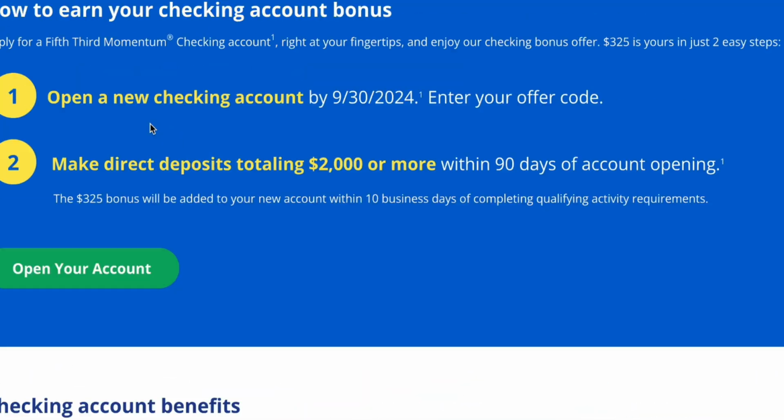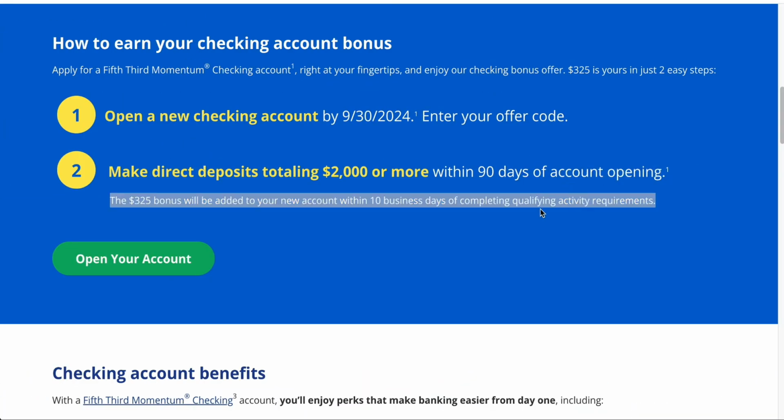As it states right here, the $325 bonus will be added to your new account within 10 business days of completing qualifying activity requirements. So really, you can get this bonus quicker than 90 days of opening your account. If you hit that $2,000 or more in 30 days, 45 days, however many days, you can pretty much count down from that moment you hit that $2,000 or more. That 10 business days from when you hit that $2,000 or more is when you're going to receive that $325 bonus.